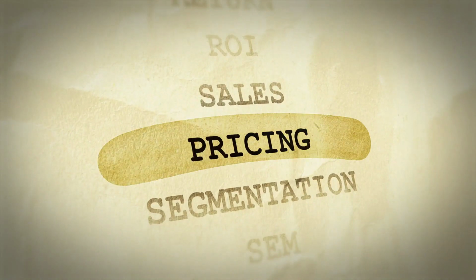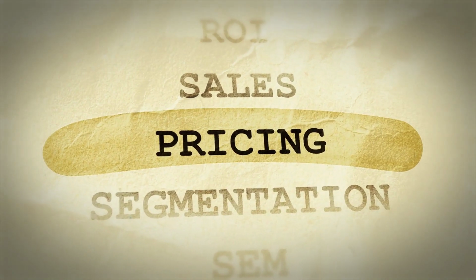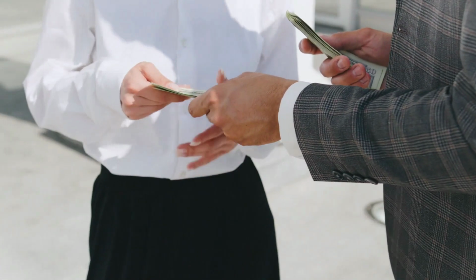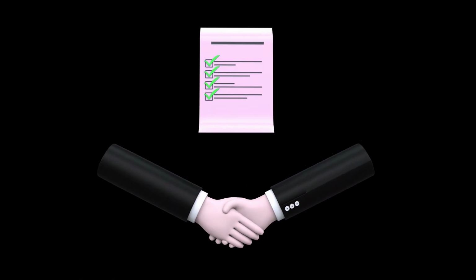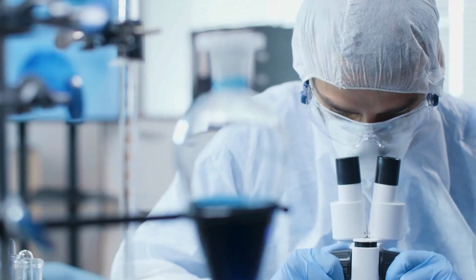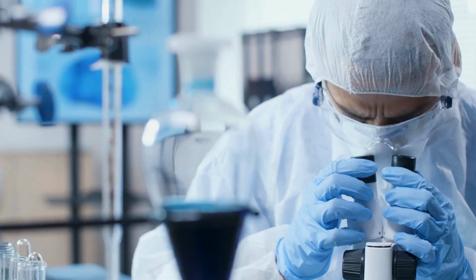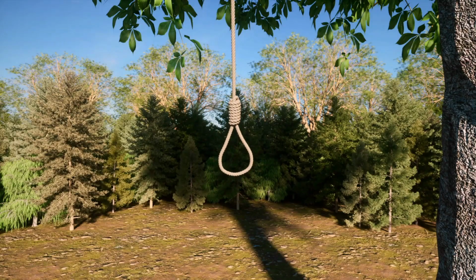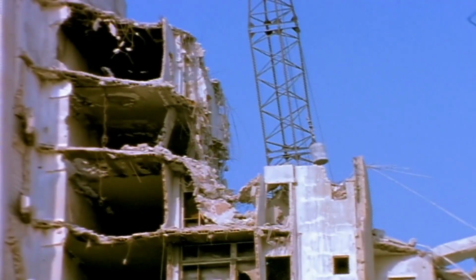PBMs charge your insurance company $100 for a generic drug, pay the pharmacy $20 to provide it, and pocket the $80 difference. They even demand rebates from drug companies to put their medicine on a formulary, the list of drugs your insurance will actually cover. If a drug company brings a life-saving product to market with a low price, they actually get punished by the system because there's no cut for the middlemen to take.